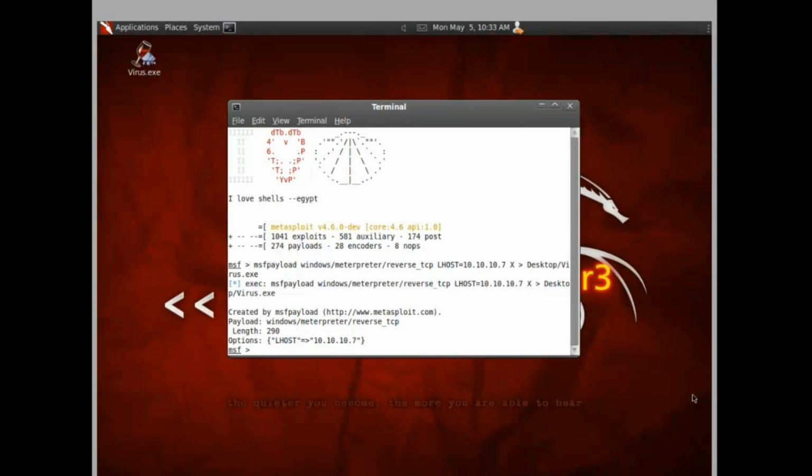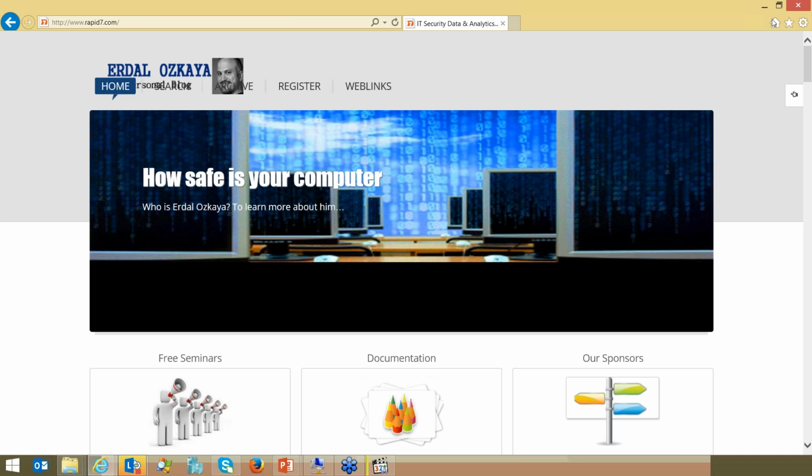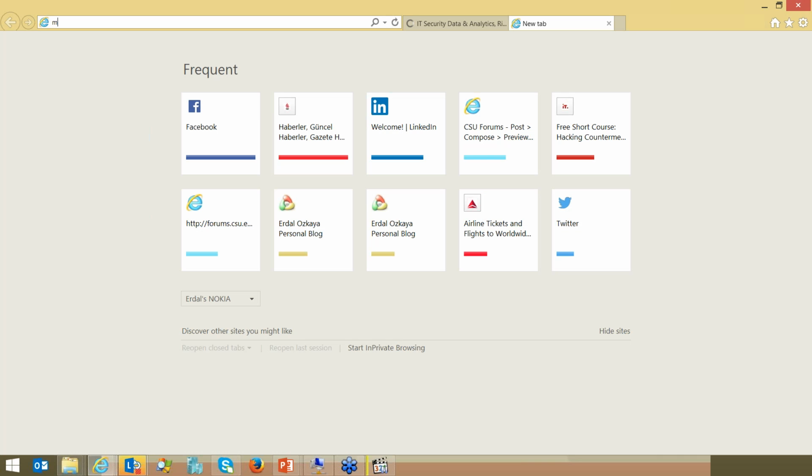Just to let you know, Metasploit comes in two flavors. You can use Metasploit Pro or Metasploit Free. If you go to rapid7.com, you can just download Metasploit from here. There is a community version and a pro version. Just come to Products, Metasploit, free download. Here's the pro version of Metasploit. I have it installed on my computer, and I log into my Metasploit.